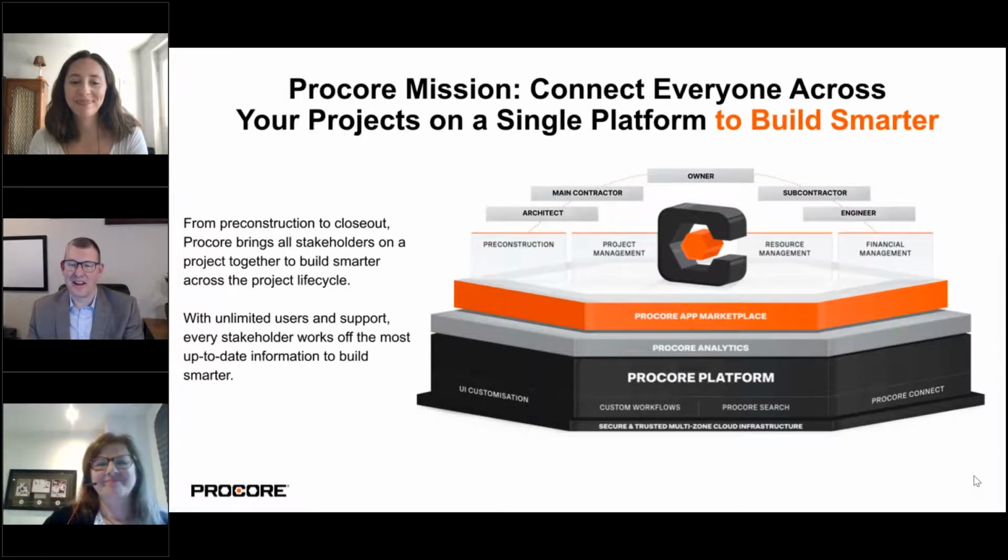Awesome, thank you. And a couple of those integrations are actually with embodied carbon calculation tools. So if you're looking for help with embodied carbon specifically, Procore can certainly help you out there.